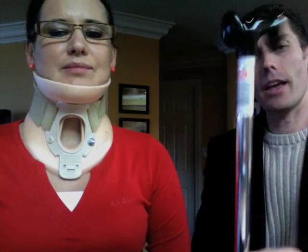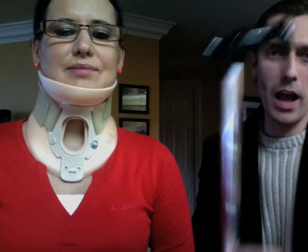Oh, and by the way, the cane is not a found downstairs item. It's just a prop. This was a birthday present from one of my lovely friends. He felt once you turn 40, you have to have one of these.